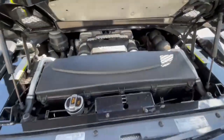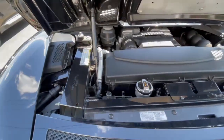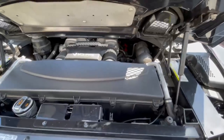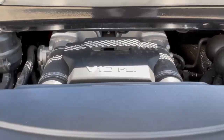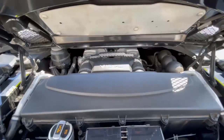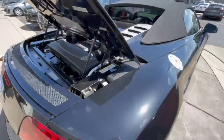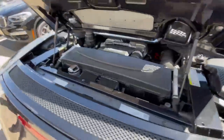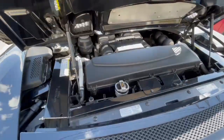As mentioned multiple times in the video, this particular R8 comes with the optional 5.2-liter dual overhead cam 40-valve V10, which is also found in the Lamborghini Gallardo. With variable valve timing, it puts out 525 horsepower at 8,000 RPM and 391 foot-pounds of torque at 6,500 RPM. Then when it comes to the gas mileage for the R8 V10, with EPA mileage estimates, it gets 13 to the city and 19 to the highway. Quite a monstrous engine.